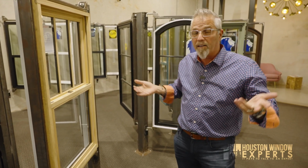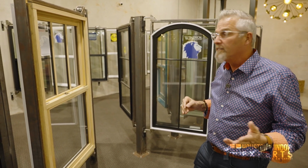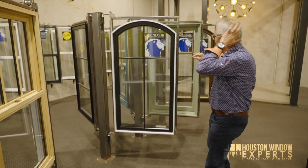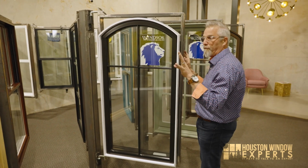Of course, there's a setup fee, and it costs a little more money, but if that's important to you, I'm so glad that they have that customization available. So that's the double hung window. Now look at this. I like this. This is made in the same format as the other one, right?